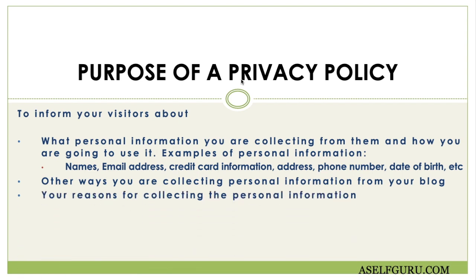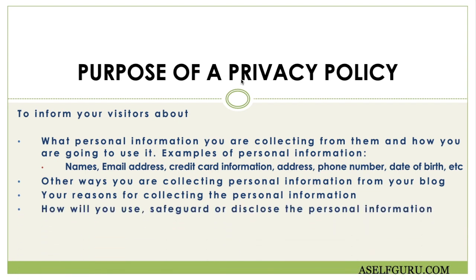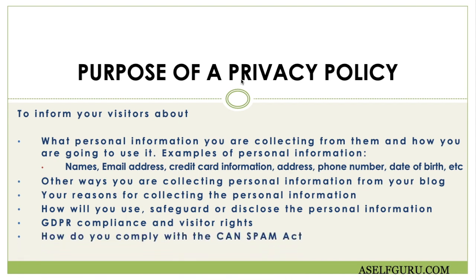You need to be able to explain these reasons for collecting the personal information and how you will use this information, safeguard it, or disclose it. You also need to include important GDPR compliance and visitor rights provisions to make sure you don't get sued for consumer privacy violations. You also need to include how you comply with the CAN-SPAM Act. So there's a lot of information that needs to be covered in a privacy policy. That's why it's important to trust a lawyer to handle this for you, to make sure that you are complying with everything.